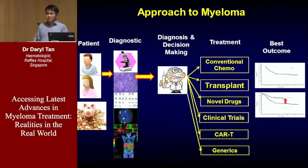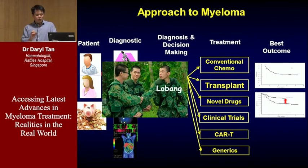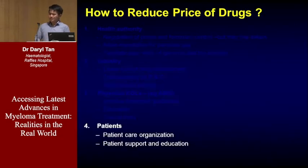So lastly, do not underestimate the power of the patient. Right? So patient care organizations are very, very important. Patient support and education is very, very important. So I'm always inspired by this movie called Dying to Survive. Has anyone seen this movie? This is actually the summer blockbuster in China last year.